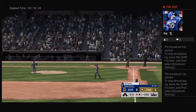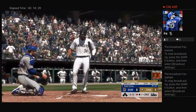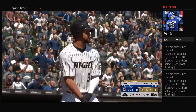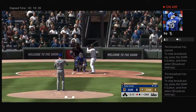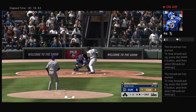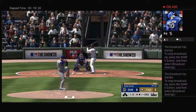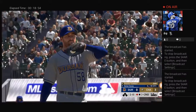Batting it, the third baseman, Cuthbert. Here now is Cheslor Cuthbert. He's ready for his first at-bat of this early season contest. Now here's the pitch. Counts 1-0. 3 runs already home here. And that pitch misses in the dirt, and it's 2-0 now.